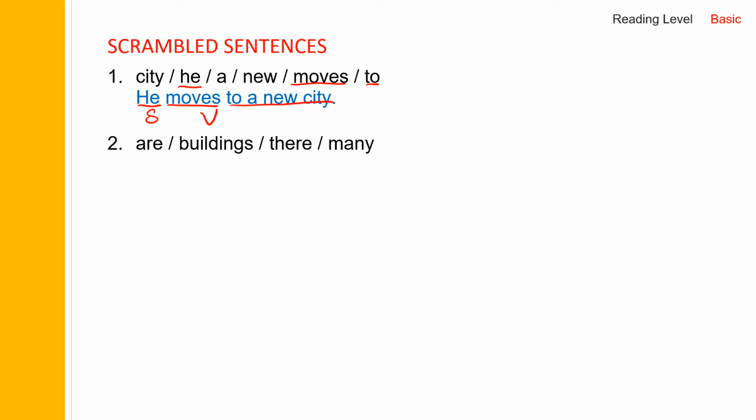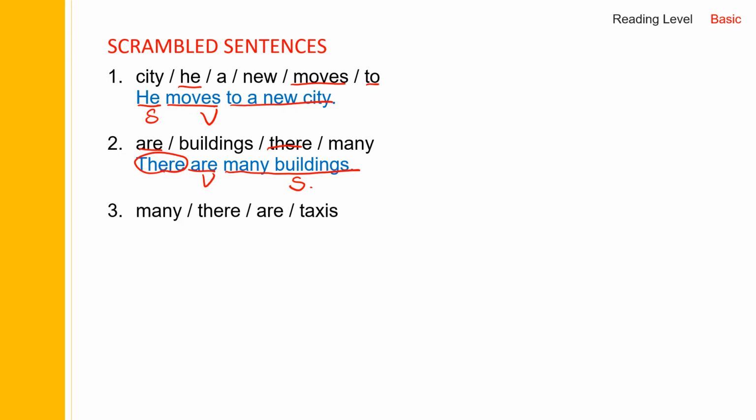Next one, we don't see he, but we have there. So it's not a subject, but when we have there in a sentence, we start the sentence with there, and then we need a verb. There are many buildings. Many buildings is the subject. Many buildings are there, but we usually start with there. And here we have there again. So there are many taxis. Many taxis is the subject and are is the verb.